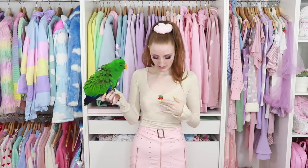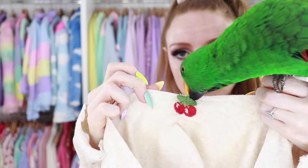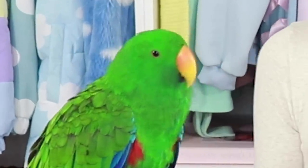It's got this cute little cherry design on it just here. Now, I had hoped that this would be a kind of 3D little cherry, but it's just embroidered. It is very, very sweet though. I don't know about this color on me. I kind of feel like nude colors like this really wash me out. You know, I don't really care what other people think. As long as I like the clothes, that's all that matters. And I really, really like this.